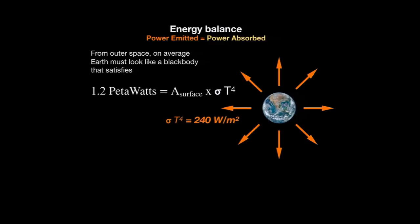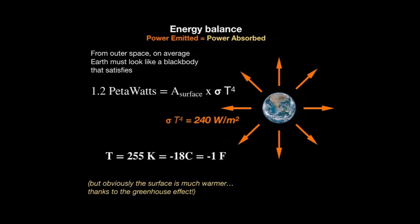What does that give us? Well, as I said before, sigma T to the fourth is 240 watts per square meter. So I can now solve for T. What do I get? 255 Kelvin, minus 18 degrees Celsius, minus 1 degree Fahrenheit. Now that's awfully cold, right? And we would be in deep, deep trouble if that was the temperature of the surface of the Earth, because most of the Earth would be frozen. We'd all be living in Antarctica, and we would be very unhappy.